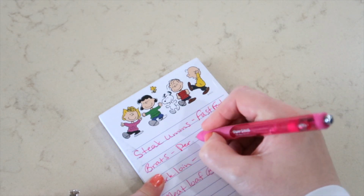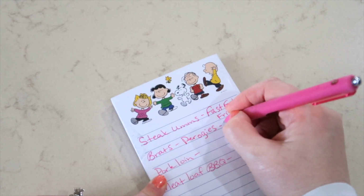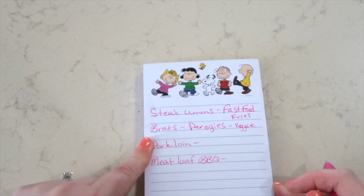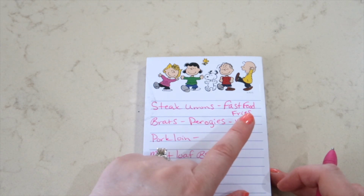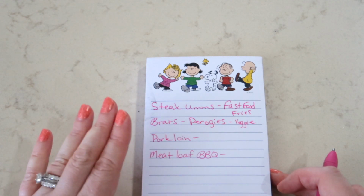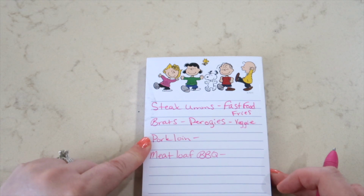We have not had those in a very long time. And then I will probably do a veggie on the side, definitely, because I have a California blend vegetable in there that I want to start using up. And then I showed you some of the frozen vegetables in there anyway, so I'm set on that. Plus I have canned. And then for pork loin, Jason wants to smoke the pork loin.